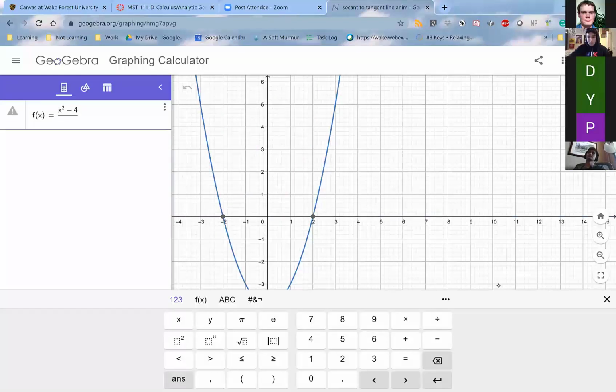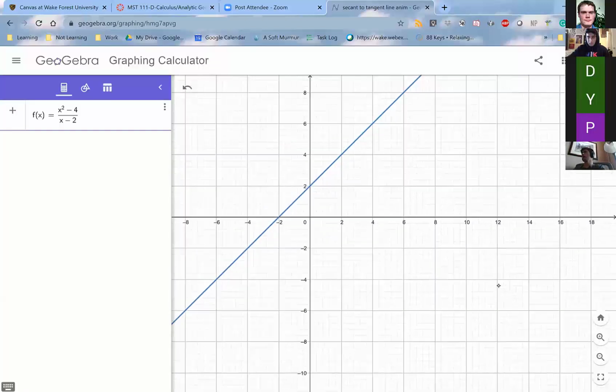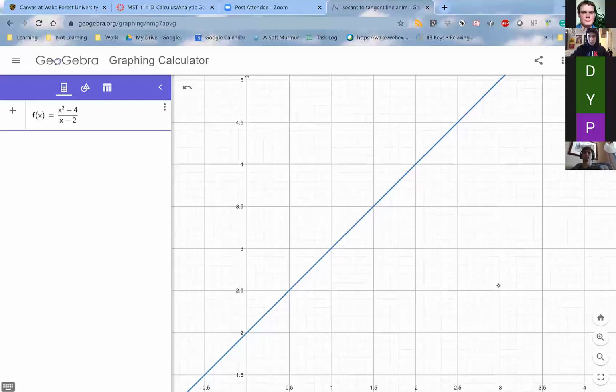And then we divide it by x minus 2. Okay. So what you would see is that it looks exactly like a nice function, just a line, right? And if I zoom in on 2, the calculator doesn't actually even see an issue with it. So what's going on here?